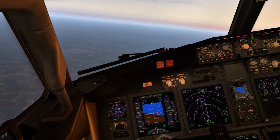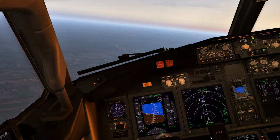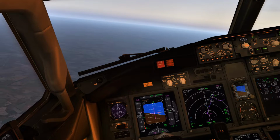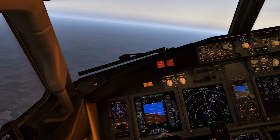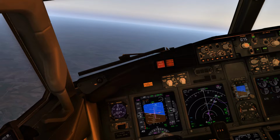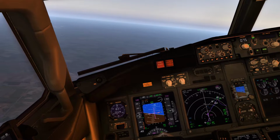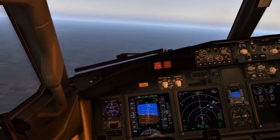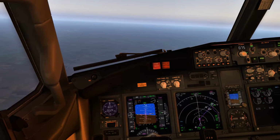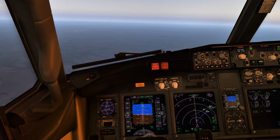So there's Luton right there in front of us, Luton Airport, as we're going to run straight over 26. So we're then going to cross over the side, go straight over to transition Luton Airport, and then come back around. Just descending through 8,000 feet now.